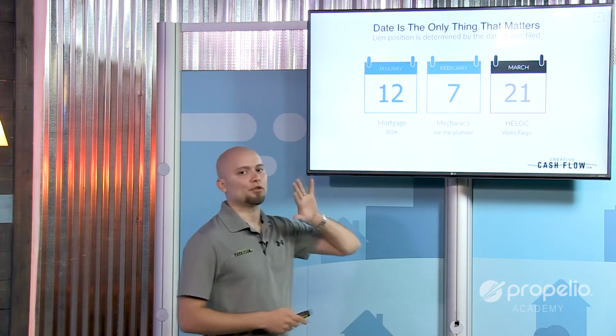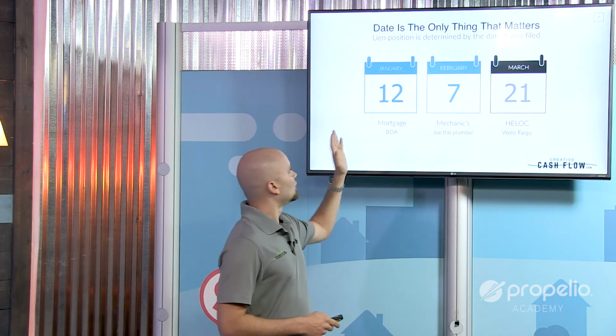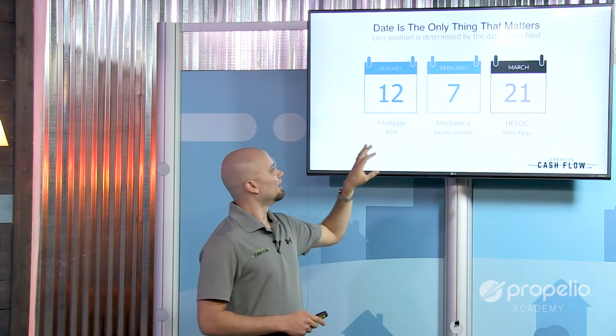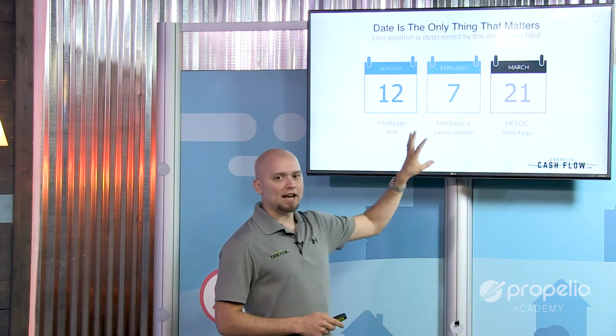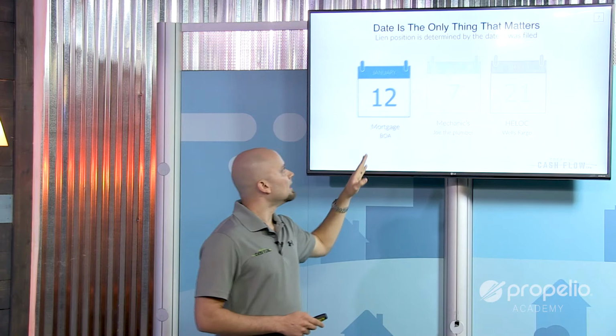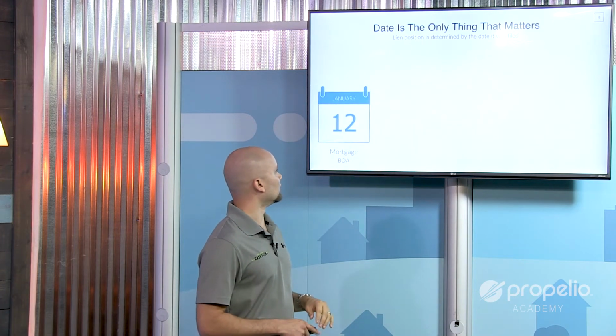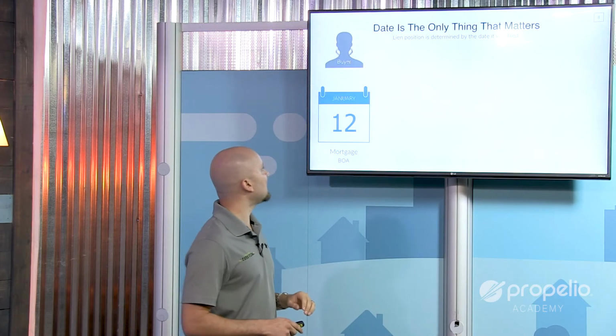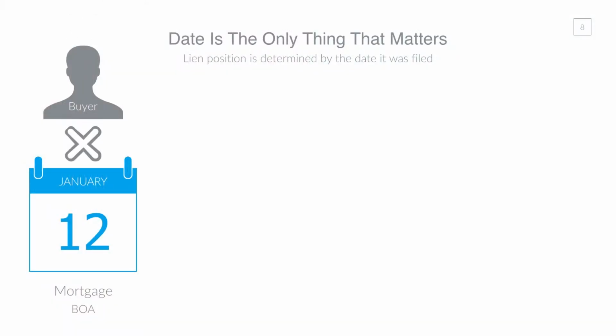So now they've got 3 liens on the property. January 12th, February 7th, March 21st. The only thing that defines who gets paid off first is this date. So if we've got this January 12th mortgage and we've got a buyer and our buyer decides to stop paying on that mortgage, what happens to those other 2 liens?